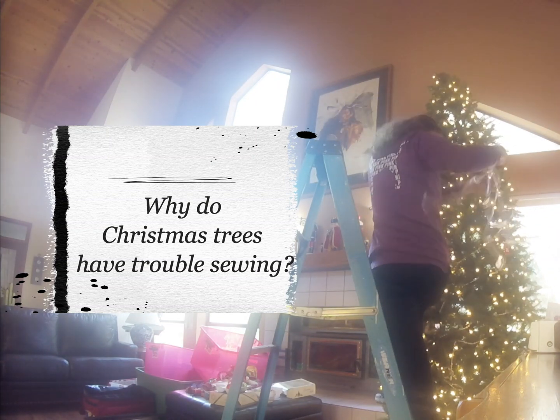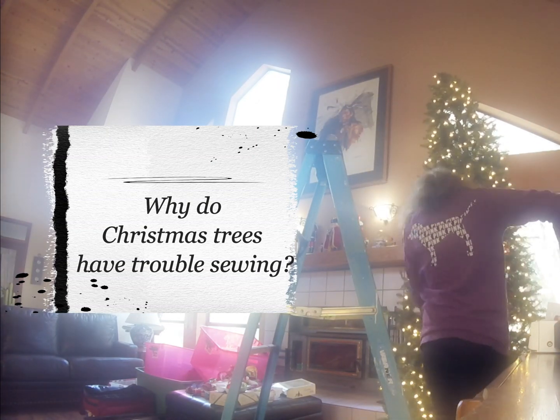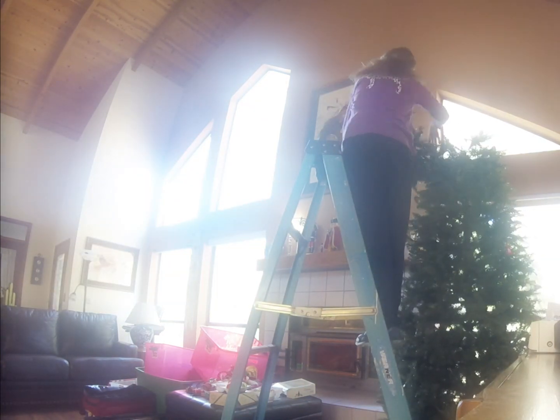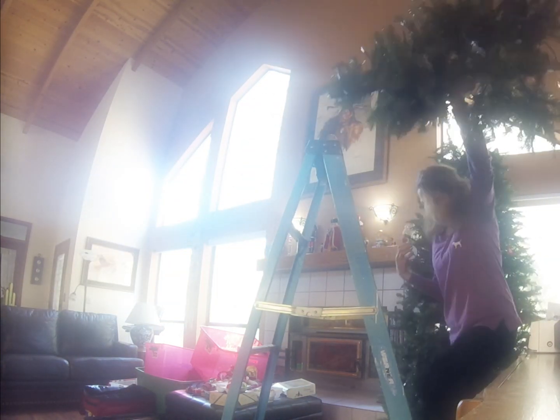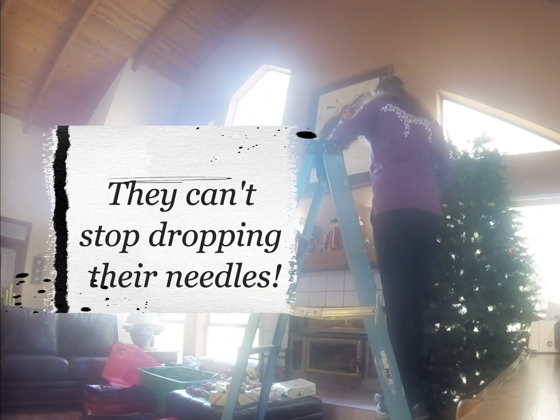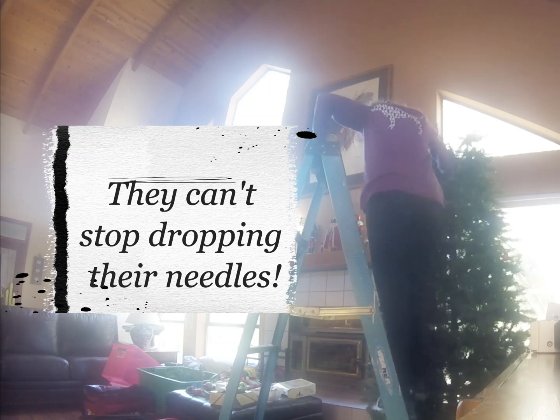Why do Christmas trees have trouble sewing? Because they can't stop dropping their needles.